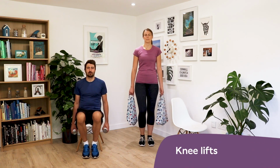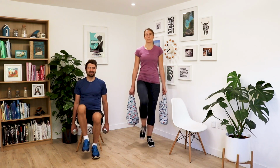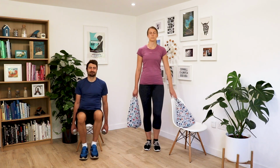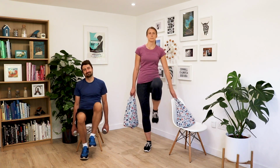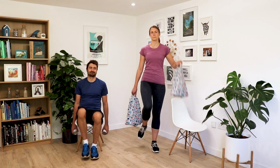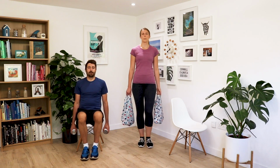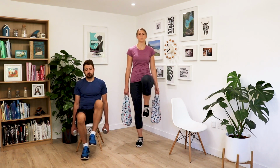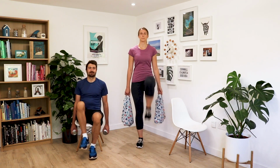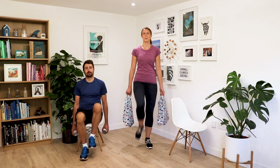On to knee lifts now. If you need to hold on for this exercise, then put one bag down out of the way so you don't trip on it and hold on to the chair. If your arms are getting tired, you can stop using the bags, slow down, try the seated version, or take a rest. If you feel you're not yet somewhat severely breathless, then try to lift the knees higher and move faster. If you are more breathless, then remember to use the pursed lip breathing.